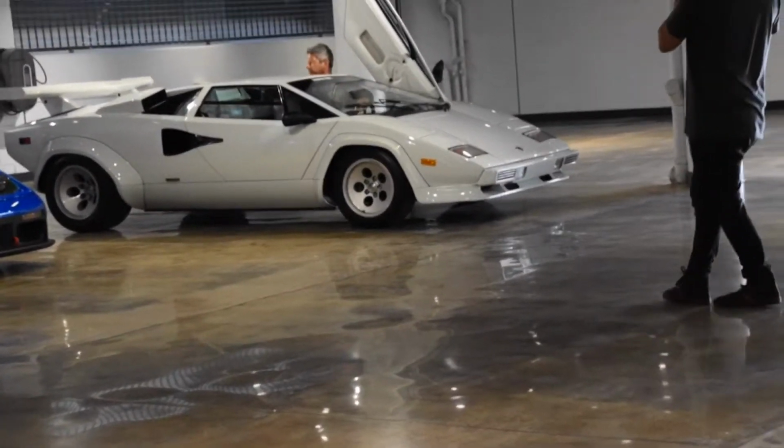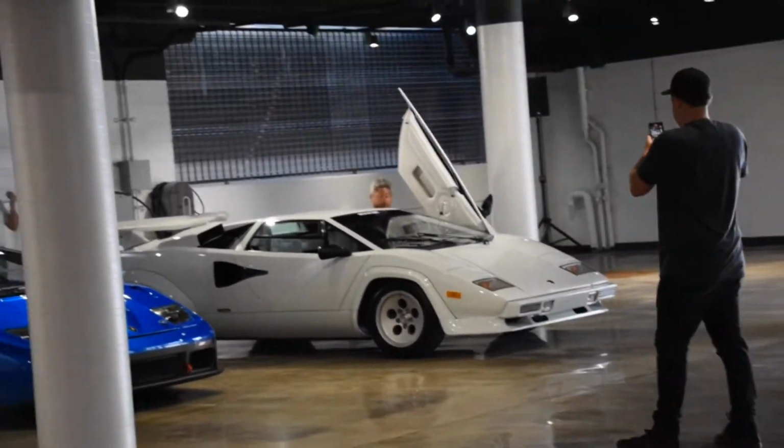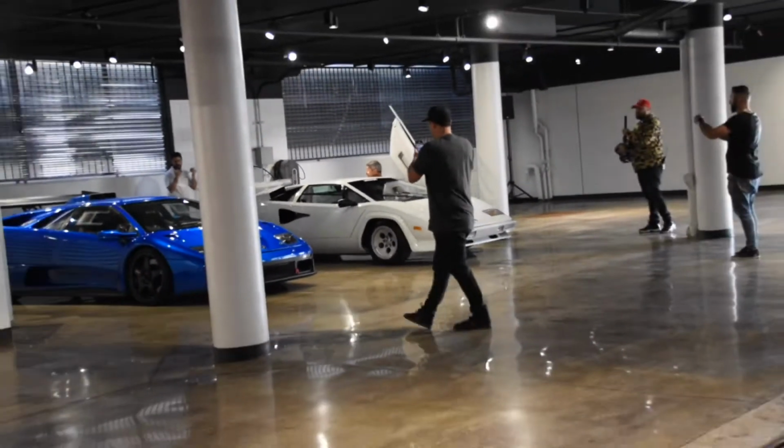This was a day and age where you didn't have a rear view backup camera, so you had to stick your head out of the door and back it up without hitting anything.